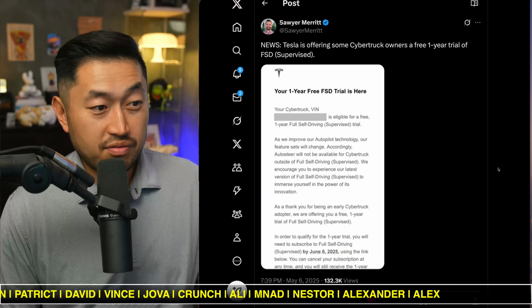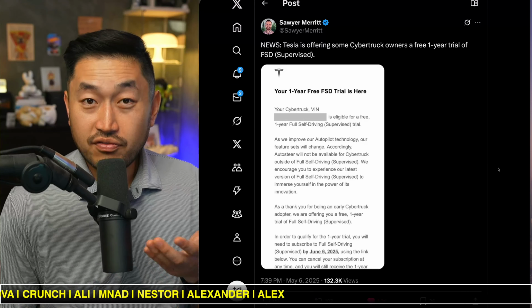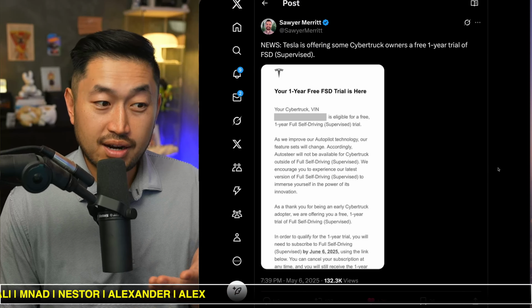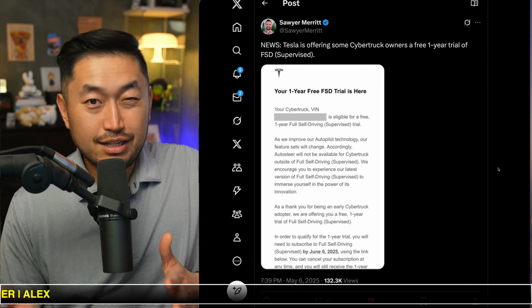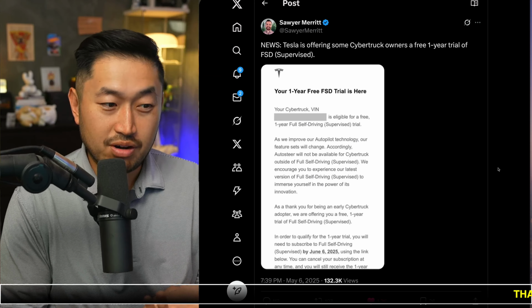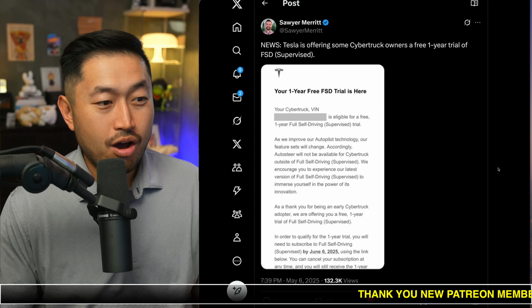But in lieu of that, Tesla is offering 1 year of free trial of full self-driving to a lot of different Cybertruck owners that have purchased already. It seems like they're doing this to try and calm some of them because I would be pretty upset if I bought a Cybertruck and I'm not even getting all-wheel drive.